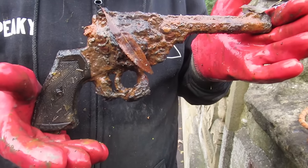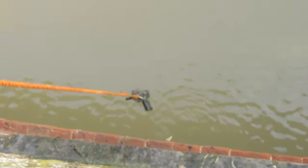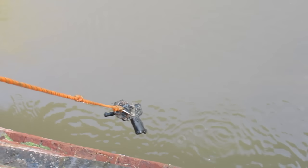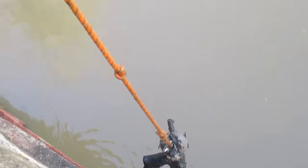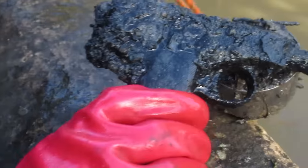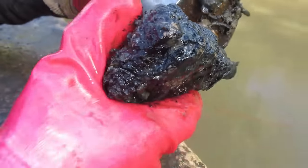Oh, God. Happy day. Wow. Oh, my God. What you got? No, it's a Luger. I told ya. Oh, is it? No, it isn't. It's a Webley and Scott. It is, yeah, Webley and Scott. With square body, look. It is, it's another M5 Navy.